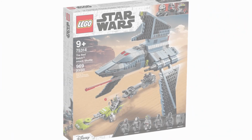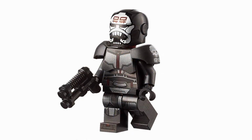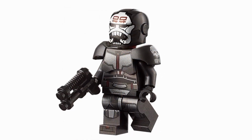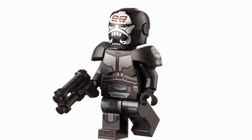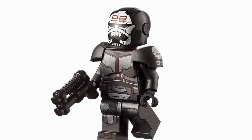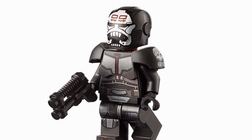Now we have another one from the Bad Batch Shuttle, and this one here is Wrecker, and I think this character has got to be my favorite of the Bad Batch members. I think he's just got such an awesome design there, and I love the use of that Iron Man helmet there with the printing on it. I think it looks so great, and it looks really menacing as well.